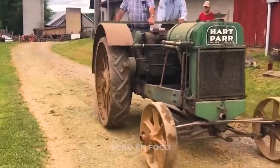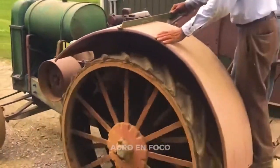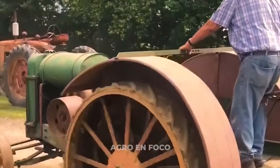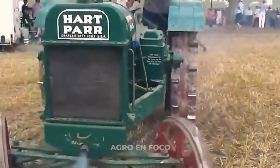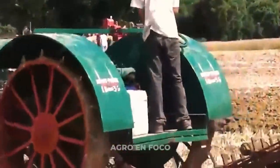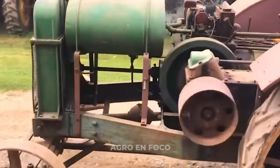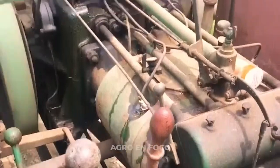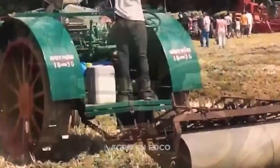The Hartpar 1836 was not only impressive for its power, it also brought innovative solutions that increased its efficiency and durability. The ignition system, for example, used a high-voltage Robert Bosch magneto, ensuring reliability even in adverse conditions. Lubrication was provided by a Madison-Kipp forced feed system, essential for the engine's proper functioning. The Schebler carburetor and the cooling system, featuring a water pump and friction-driven fan, completed the package, making the 1836 a technologically advanced machine for its time.